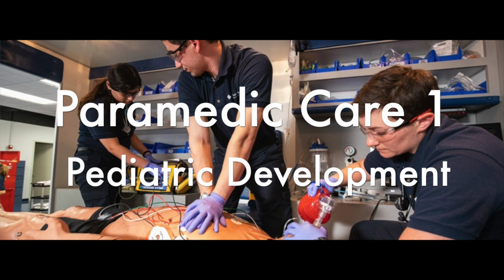We'll start with the head. So heads are relatively large compared to the rest of the body. So with the large head, when we position the airway, if we lay the child flat, their head could actually flex forward and occlude their airway. So what we need to do is pad underneath the shoulders, especially when the children are younger. That'll keep the airway properly in line.